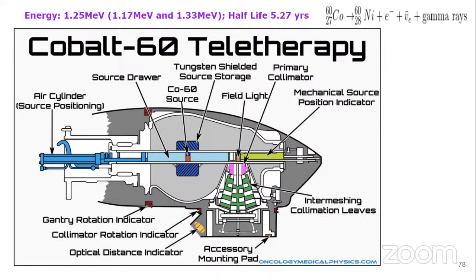Of course, the amount of energy: it was 1.25 MeV, the average of the two gamma rays. And the half-life was such that once every 5-6 years you would change the source. So this was a good machine, and you could do a lot of megavoltage radiotherapy without the problems of kilovoltage.